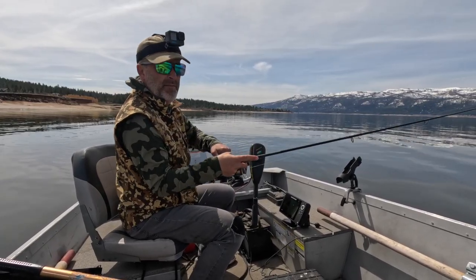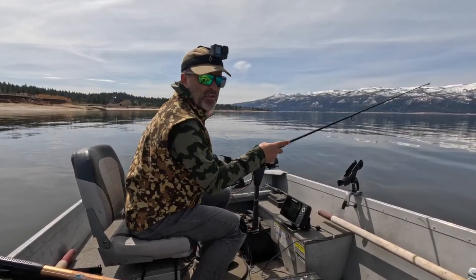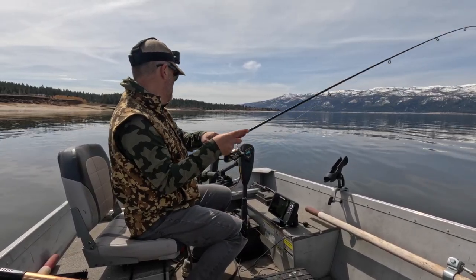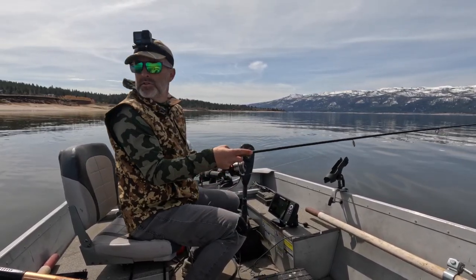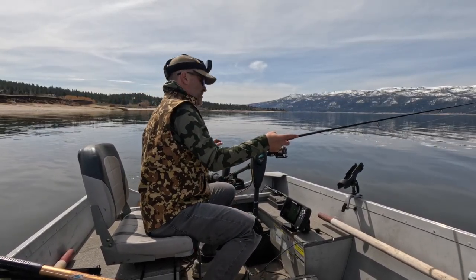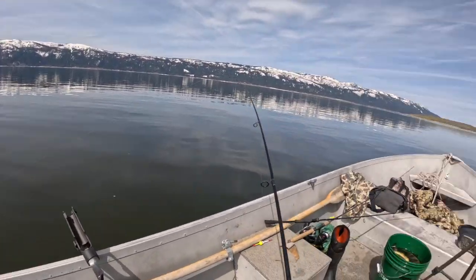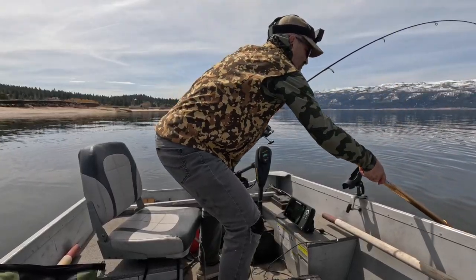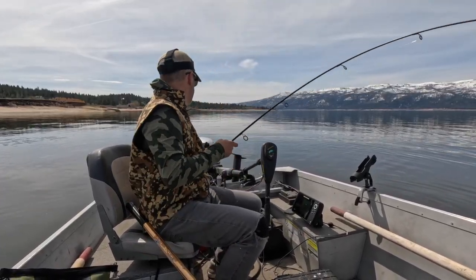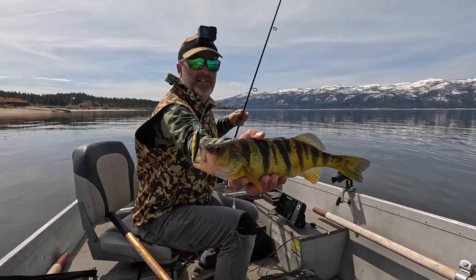But the school moves quite a bit, so if you are sitting still, you could just totally miss the school. They could move on and you don't know where they went. Could be a smallmouth or a record perch. No, it's a huge perch. Huge perch. Oh man. So you gotta keep moving to find those perch. Look at that thing.